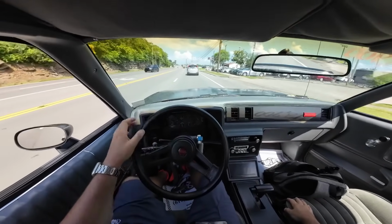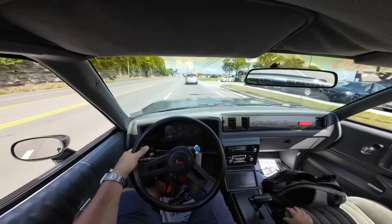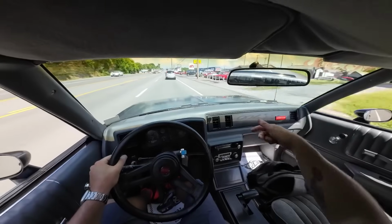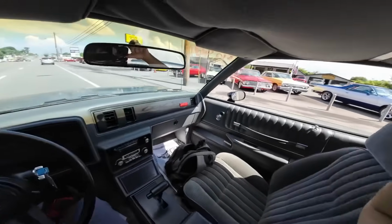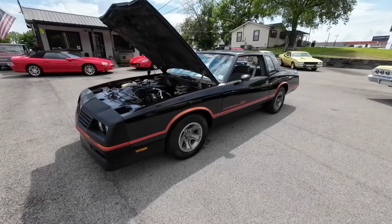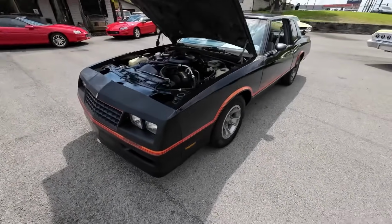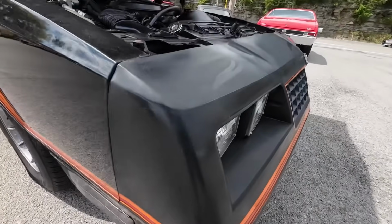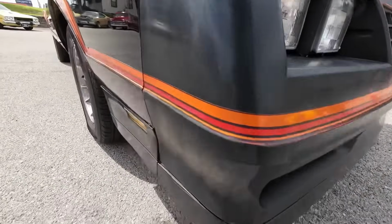Alright. I'm going to pull back into the lot. I got a Trans Am video to get done for you. Picking out the flaws coming up right now. Let's walk this ride. Looking for chips, scratches, rust, and dents. Well, we're gonna look at everything, but the paint's faded on this one. You can see it's faded pretty bad on the front.